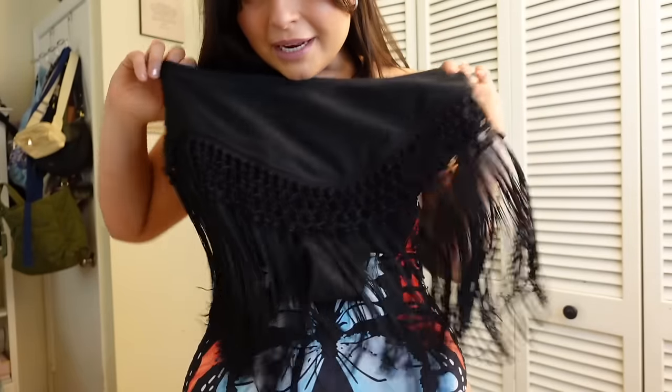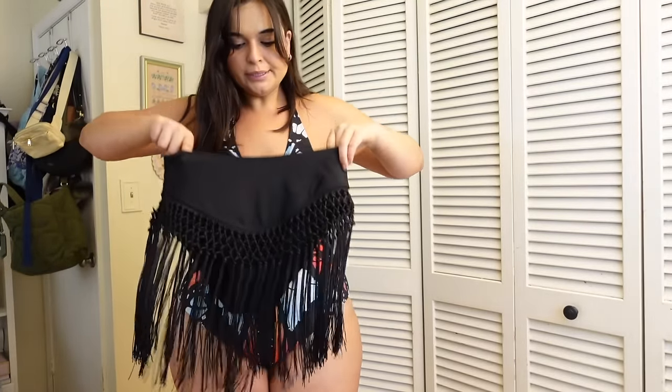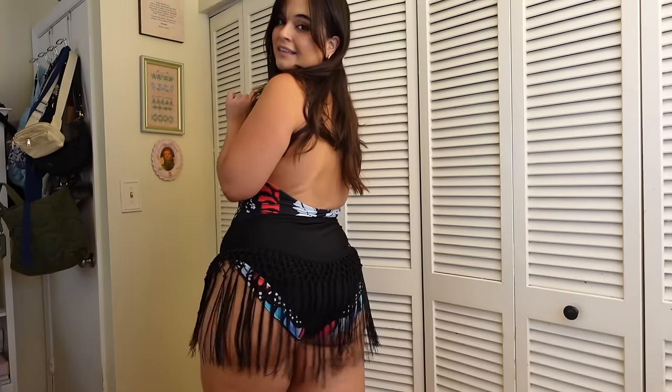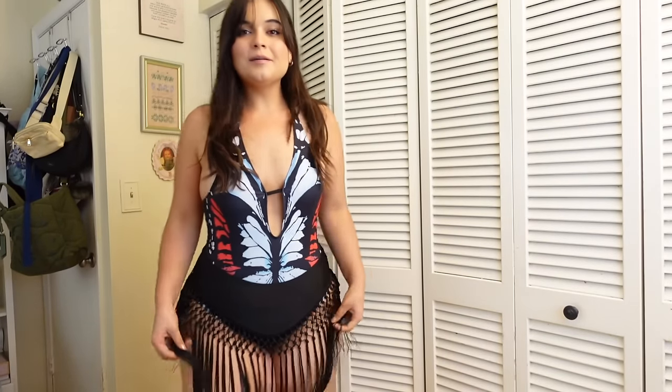I also ended up getting these with the festival in mind, and I was thinking to pair these together. Let me just try it on and see how it looks together, because this one doesn't come with a top of its own, but I could always pair it with another one of the bikini tops that I showed you guys. Okay, that is kind of cute though. Obviously, I would tuck in the one piece, but how cute is that?